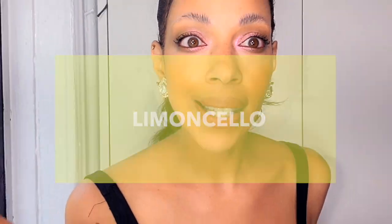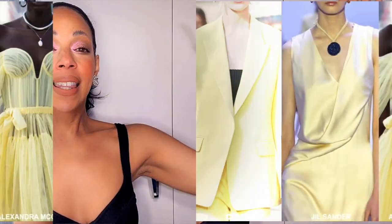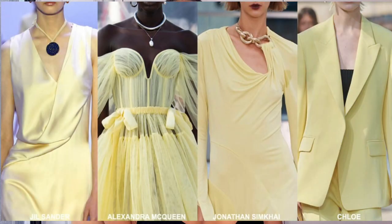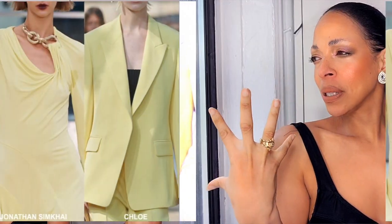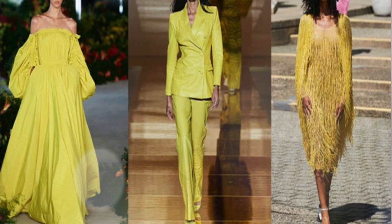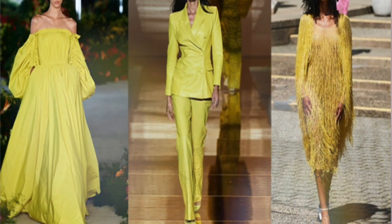Numero dos, limoncello. And if you're gonna say it right, limoncello just sounds so beautiful. I feel like I'm already seeing fields and fields of daffodils. This sweet shade of yellow is an approachable, beautiful, soft type of yellow. This type of yellow is not a yellow that you should be scared about. It's not super in your face. It's not screaming. It just packs enough of a punchy, zesty yellow to add to your spring palette.